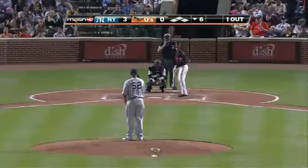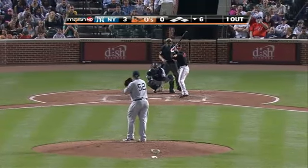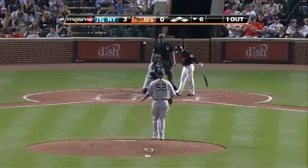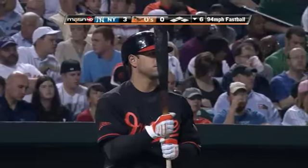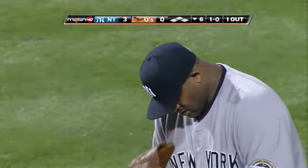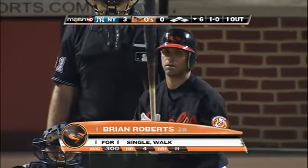Here's Brian Roberts. Roberts has singled and drawn a walk in the ball game. The only walk surrendered by Sabathia in the game. And Sabathia now has retired 8 straight Orioles. That's from the Reacher course. It was Brian Roberts when he worked the walk from Sabathia with 2 outs in the third.